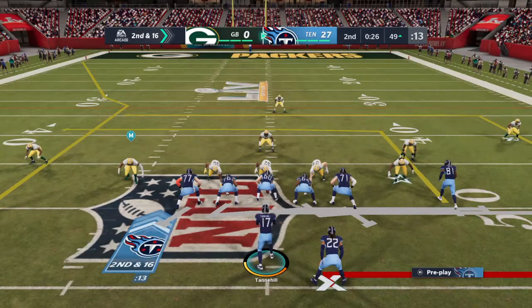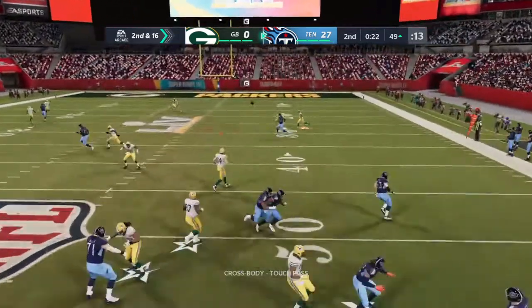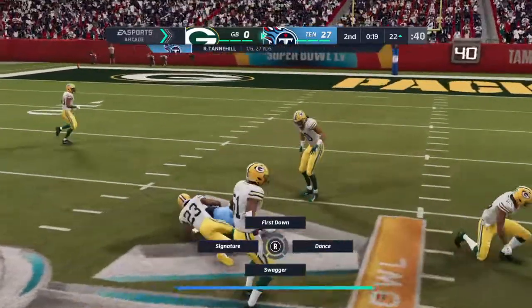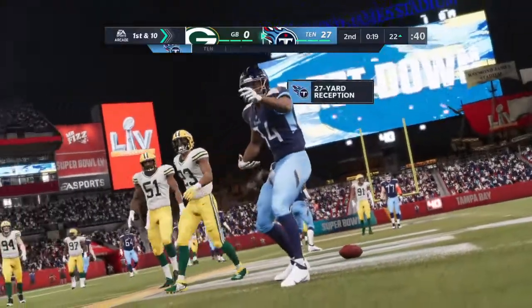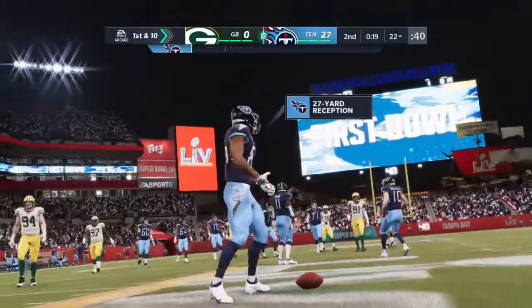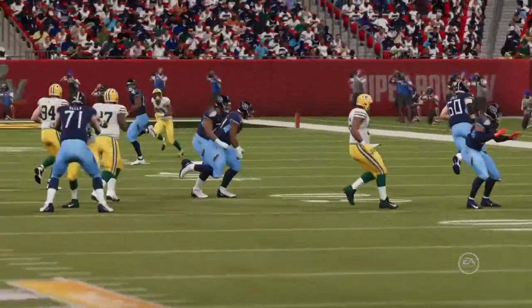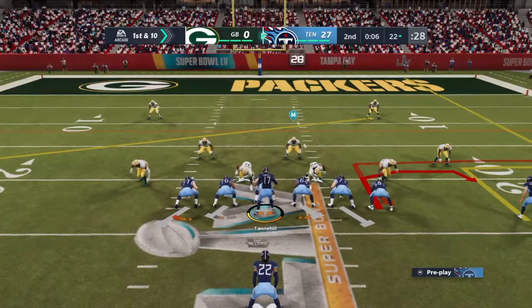Protection certainly going to need to be a bit better here on 2nd and 16. Rolling to his right. And he finds Corey Davis. And he'll get this one down near the 20-yard line, just shy of the 20. 27 yards there, a first down. We talk about mobility on quarterbacks all the time. Here's where it really pays off. Able to move, evade, and is accurate throwing on the run and picking up a first down.